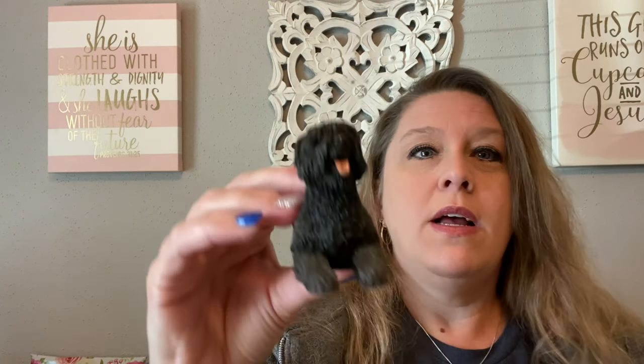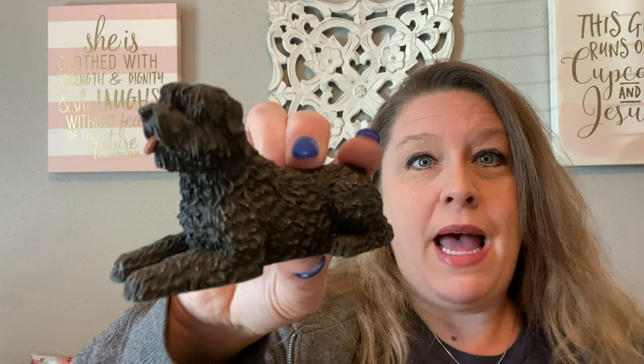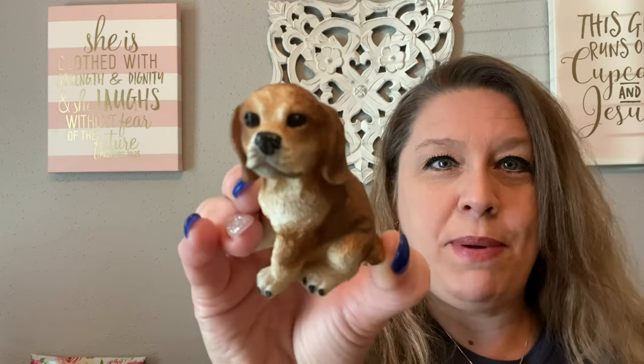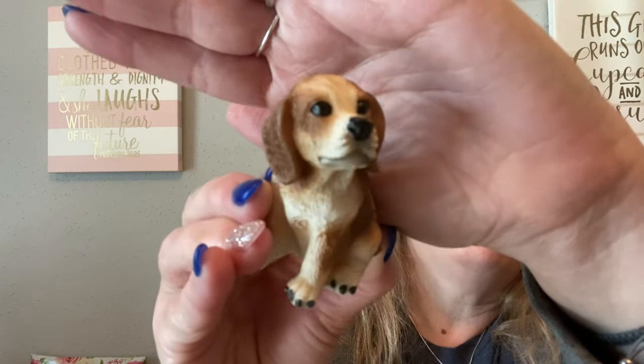All right, here is another dog. That one's cute. What is he? It does say made in Japan. It also says Summit Collection, but I have no idea. He's cute though. I like his little tongue. All right, and then, oh, this is a beagle. Look at this little beagle puppy. Look at that face, y'all.